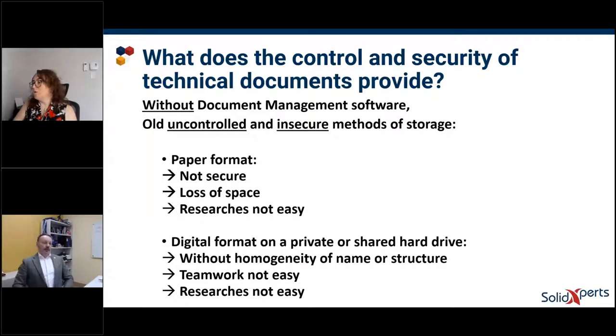Okay. So if you don't have any document management software, you probably use uncontrolled and insecure methods of storage. So it could be two kinds of method. Maybe you are in paper format, or maybe you use a digital format on a private hard drive, so your own computer, for example, or a shared hard drive on the network. Okay, these two methods are uncontrolled and insecure compared to using a document management software.